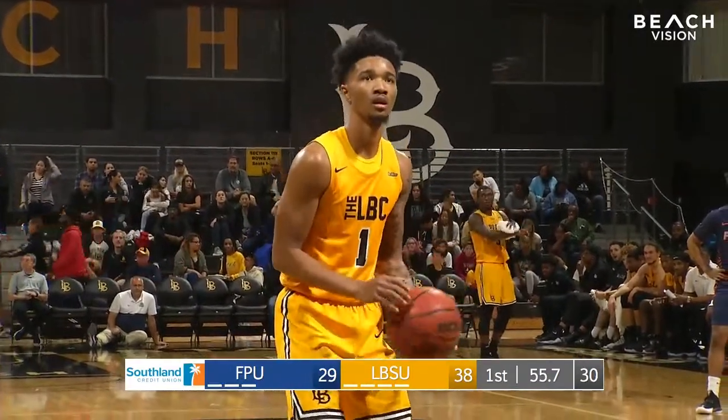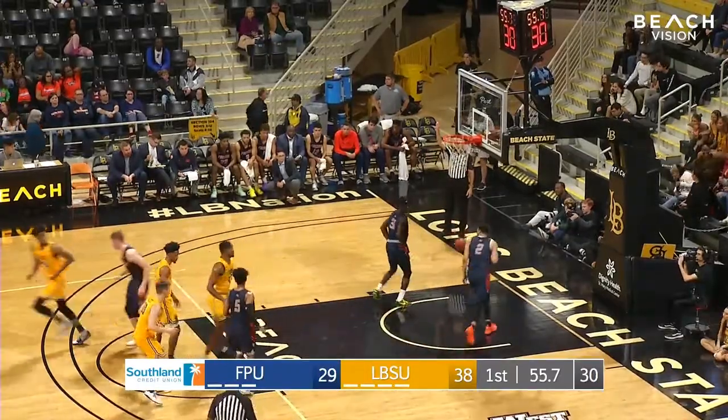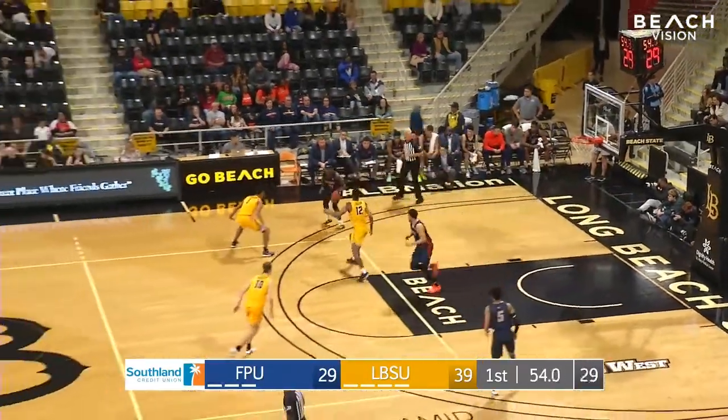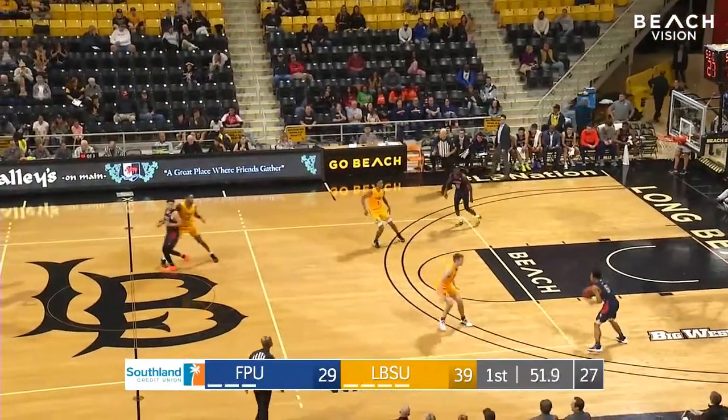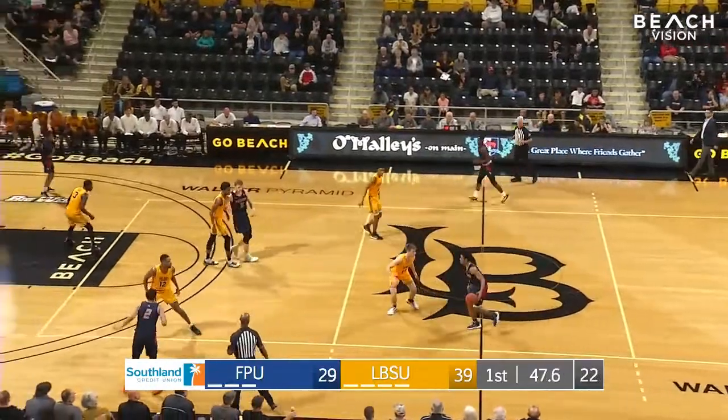Beach from the line in this first half. 13 out of 17, now make it 14 out of 18 as Carter makes them both. 10-point Long Beach State lead, 39-29. Fresno Pacific ball. Coleman in the backcourt brings it across.